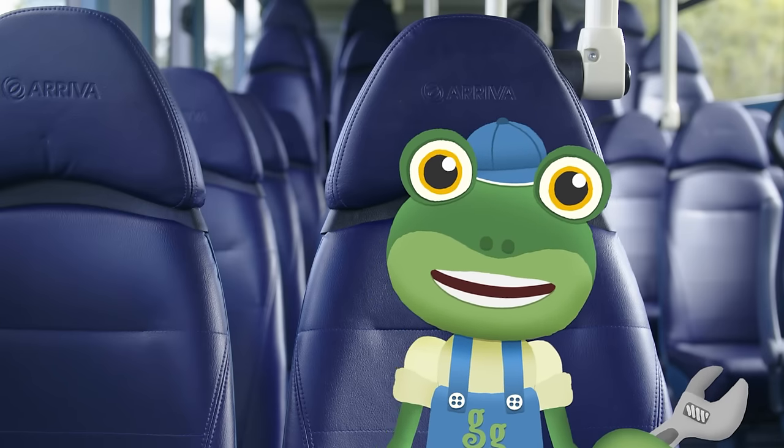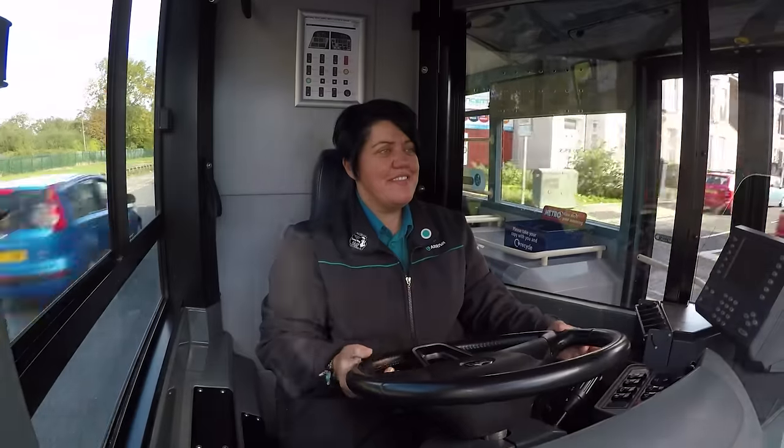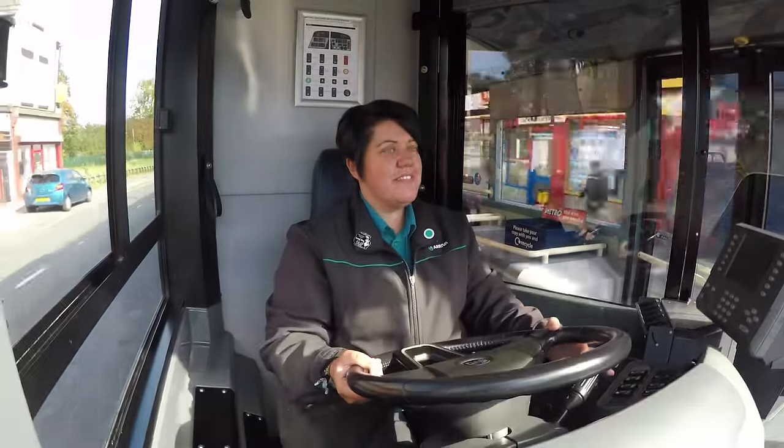This bus is very smooth and very quiet because it runs on electricity. That means it's even better for the environment than other buses.